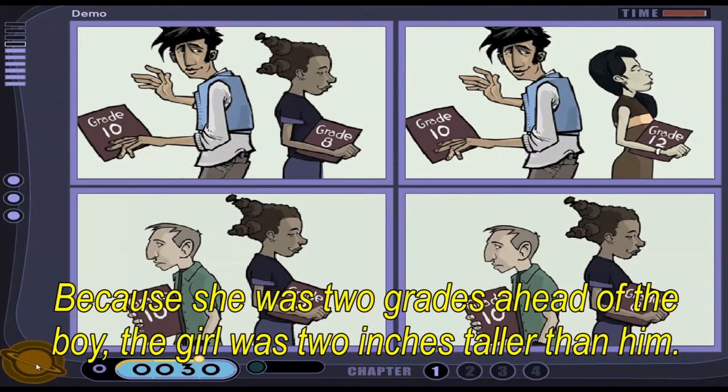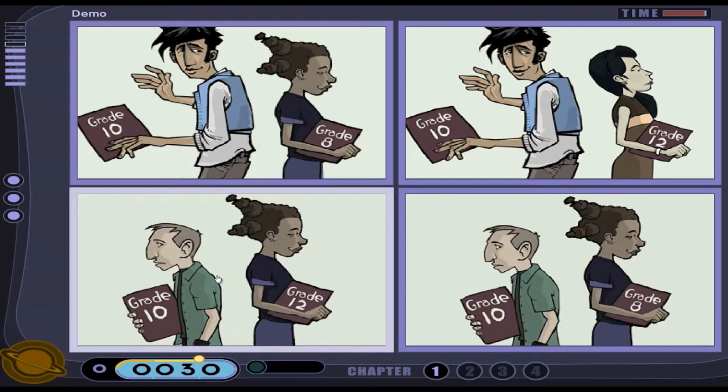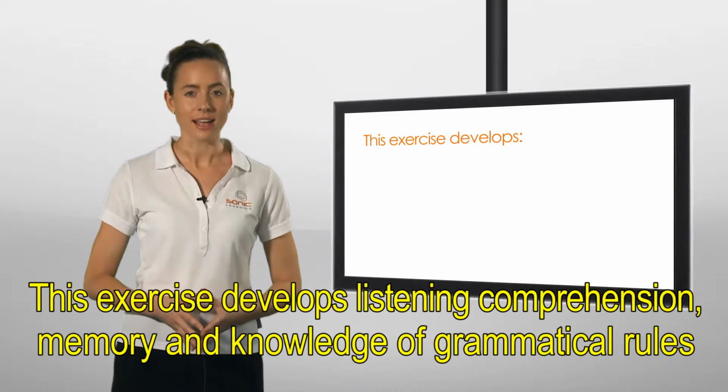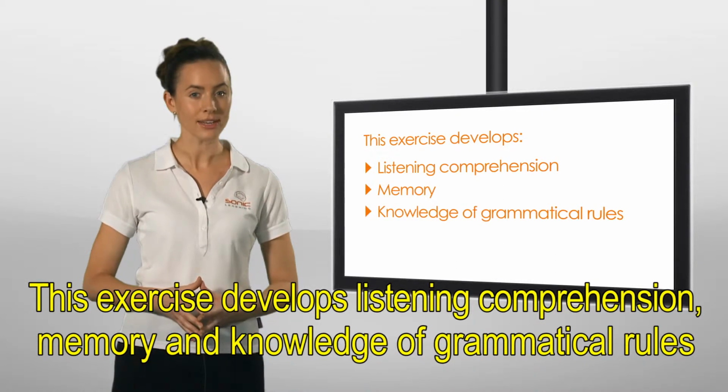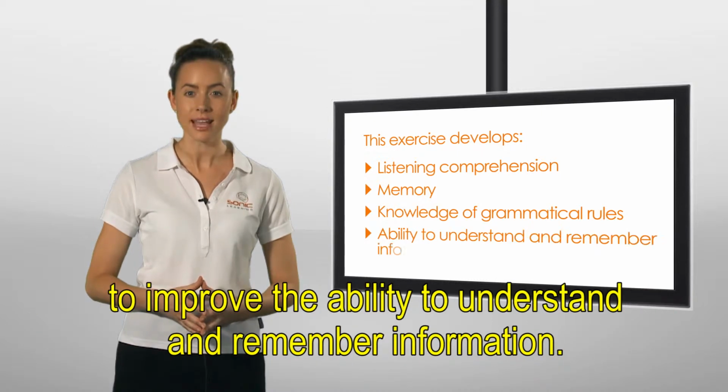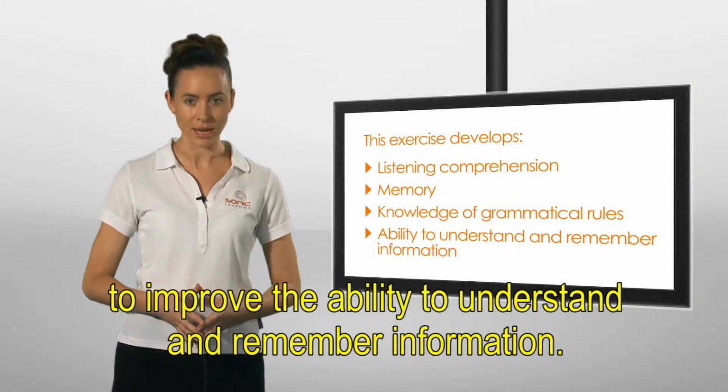Because she was 2 grades ahead of the boy, the girl was 2 inches taller than him. This exercise develops listening comprehension, memory and knowledge of grammatical rules to improve the ability to understand and remember information.